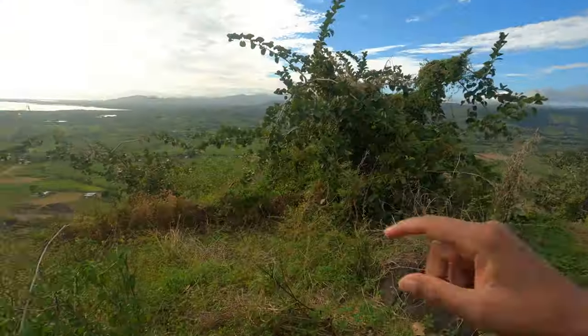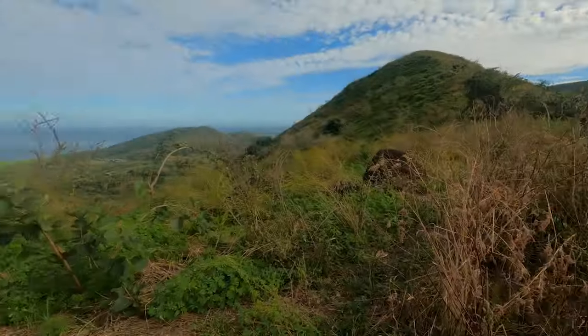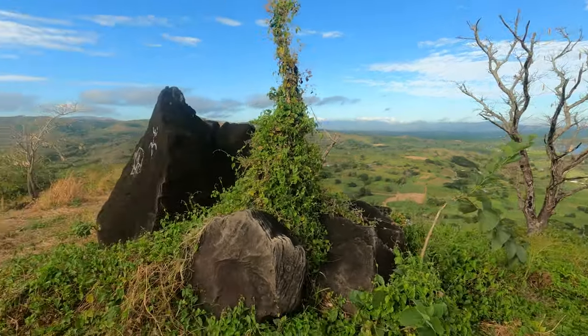So this is just absolutely fascinating for me. We've got a vantage point here. We've got the Nakovandra Mountains just over there, the Vatia hill forts, petroglyphs here, that view. Fantastic.